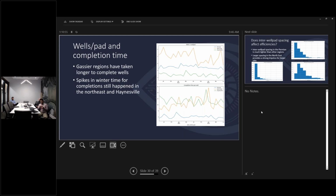However, this year, in January 2023, that spike in the completion time did not happen for the Permian, but it did still happen in the Northeast and the Haynesville. Whenever the next freeze-off comes, I don't know if this trend is going to hold, but it looks like the Permian has somehow recovered. They have figured something out on how to deal with these wintertime freeze-offs.